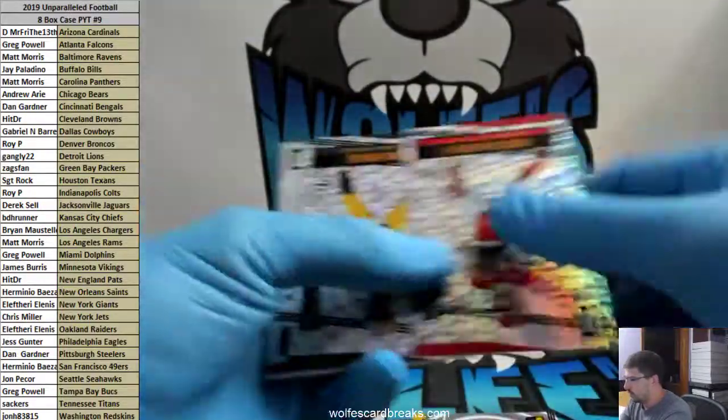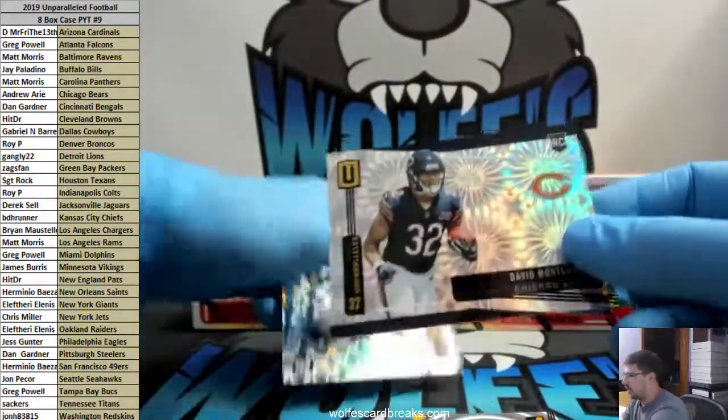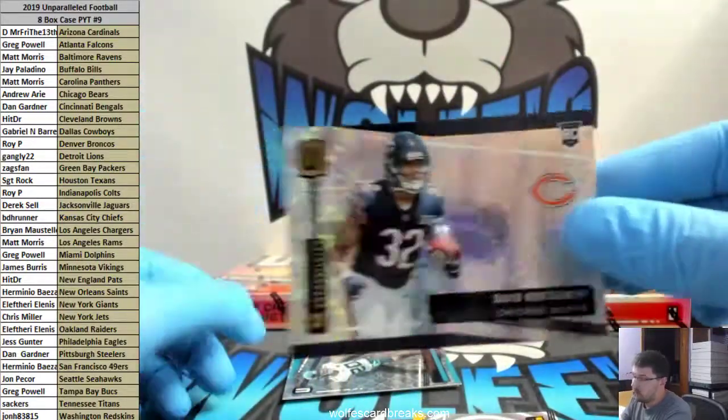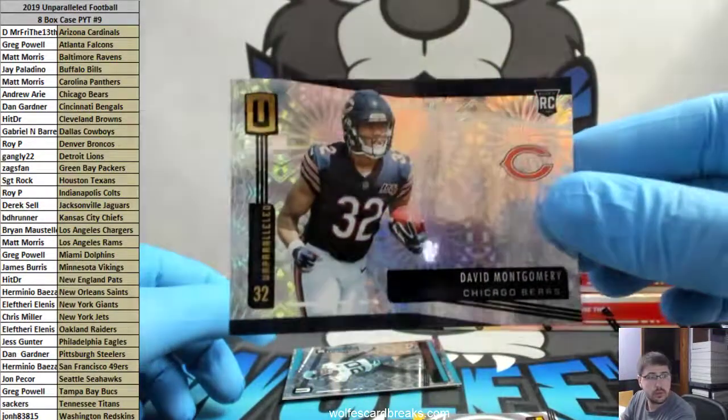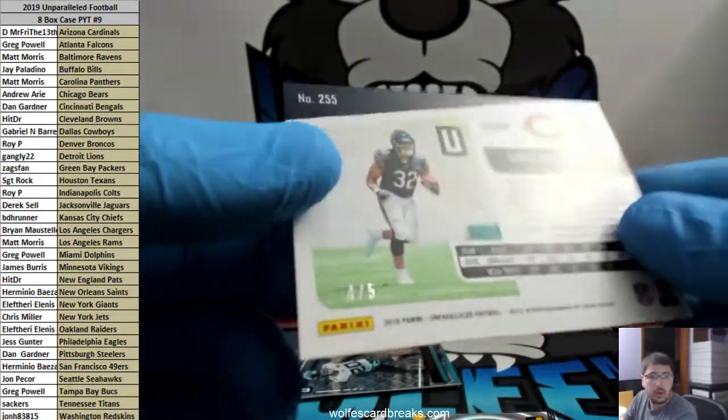Benny Snell Jr. /129, Pittsburgh Steelers. David Montgomery, fireworks, baby. 4/5. Who got the Bears? Andrew A. with the Bears. David Montgomery, rookie, 4/5.